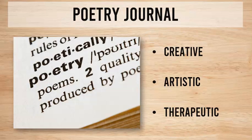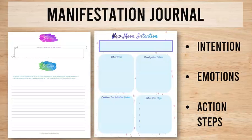A poetry journal. So these are good for creative and artistic people. It's very therapeutic to write poetry. I've written poetry for almost as long as I can remember. I think I was 8 or 9 years old when I started. If you want to keep a book of just poems, that's awesome. Or you can write your thoughts and ideas and emotions to help you write the poem. So you can use that in any different ways that you want.